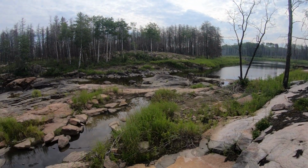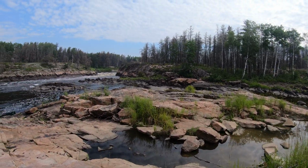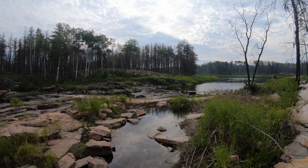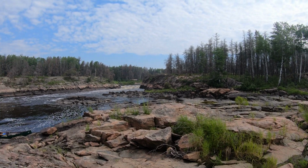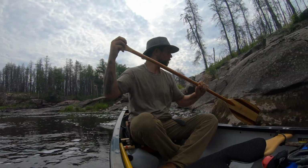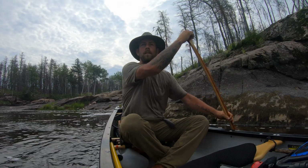This right here is the south side of Name Falls, and on the map it looks like there should be water going right through here as well, but I think it's so low that this part's dried up and all the water is going through the north end. All right, it's about 9 in the morning. Time to get going.